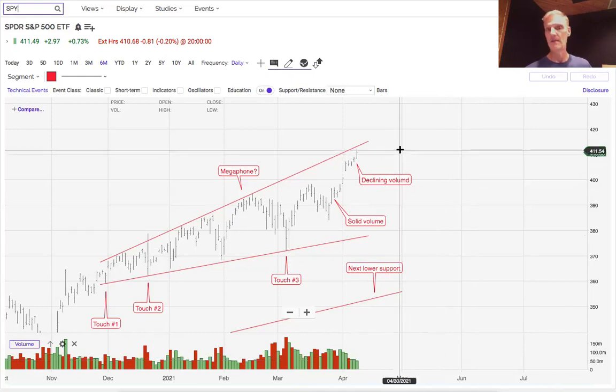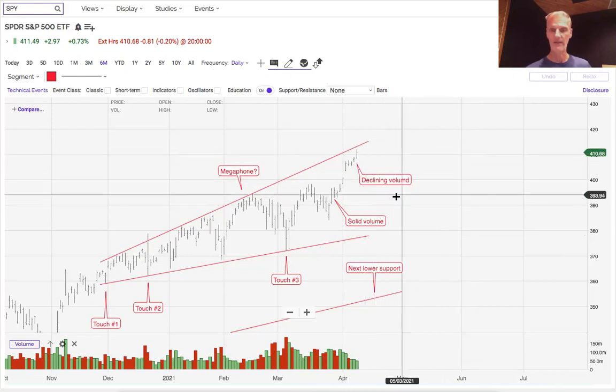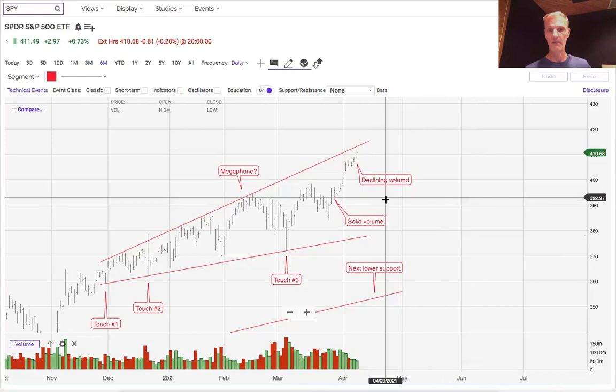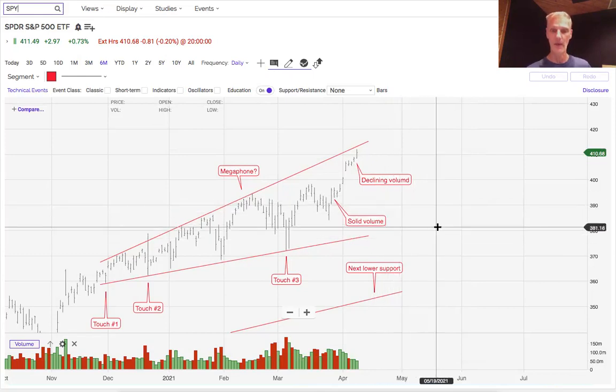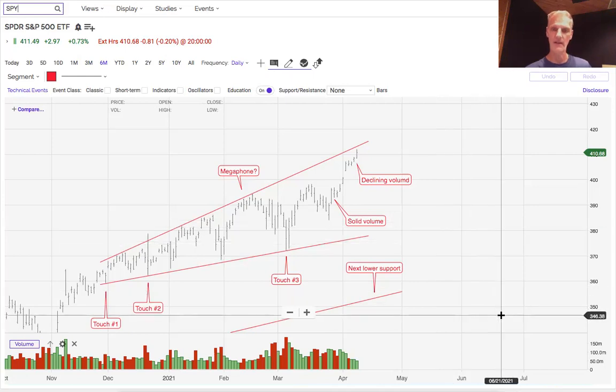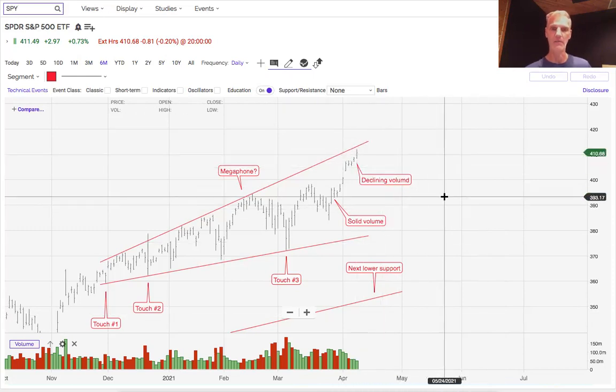If it is a megaphone pattern, then it may very well decline, and if it declines a few percentage points, that might spook people enough to think that this really is a megaphone pattern and cause a major correction in the S&P 500. Keep your eye on the S&P 500 to make sure that we aren't in a megaphone pattern. If it breaks through this top resistance, then it will essentially nullify the megaphone pattern. So let's look for that. Be patient on the S&P 500.